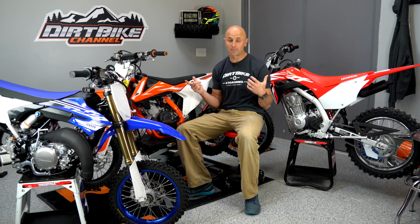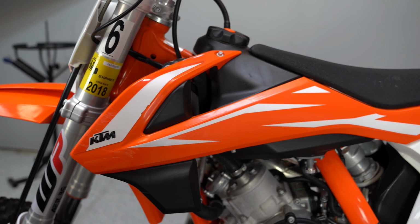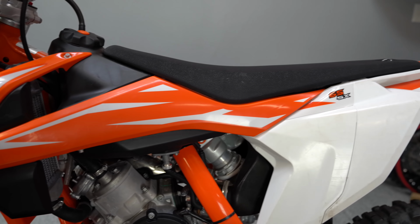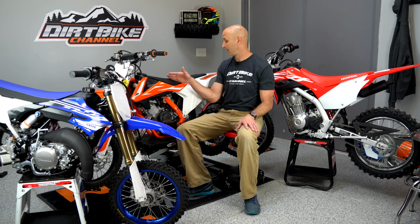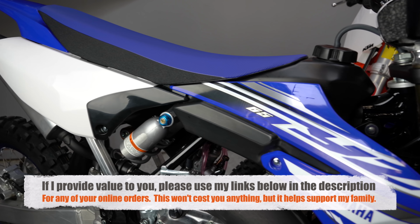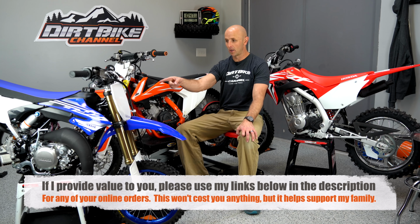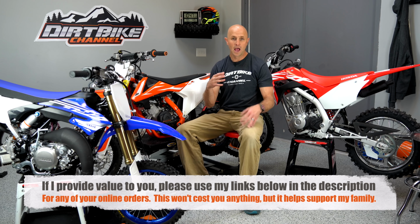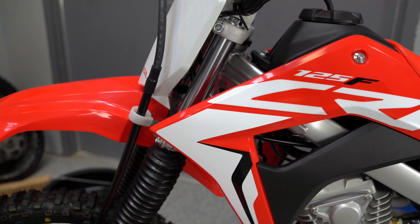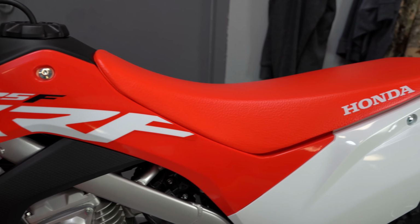As you can see, I've got three different bikes here. I have three kids that are old enough to ride dirt bikes. I've got four kids. The youngest one on a bike right now is 8, and then 10, and then 13. So my 8-year-old is just moving up to this KTM 65 SX. I've got the 10-year-old now on this Yamaha 65, which we'll be doing reviews on these bikes. The 10-year-old isn't quite ready for an 85, so I wanted to try the Yamaha 65. And then we've just recently picked up this Honda CRF 125F for my 13-year-old daughter, who's nearly 14.